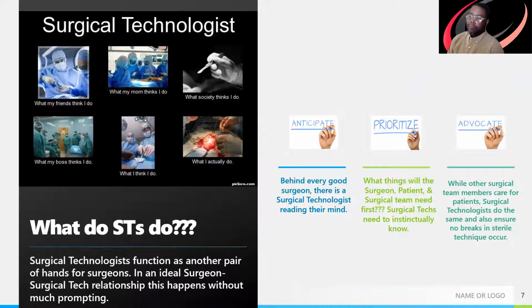How do we do that? Well, first we anticipate. We anticipate from the moment we arrive at the hospital in the morning for the rest of the day's cases by making sure that when we set up for our first case, we don't pull just for that case. We're going to pull the supplies for the next cases too, so that we can turn over the room for surgeons as fast as possible in between procedures.